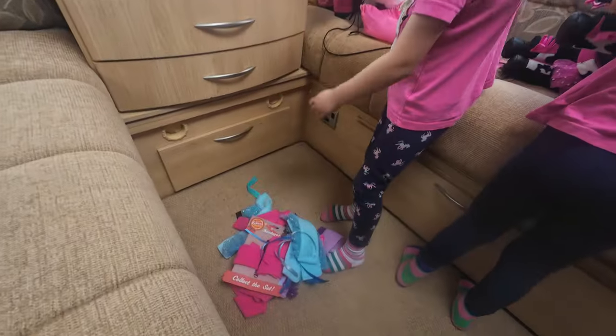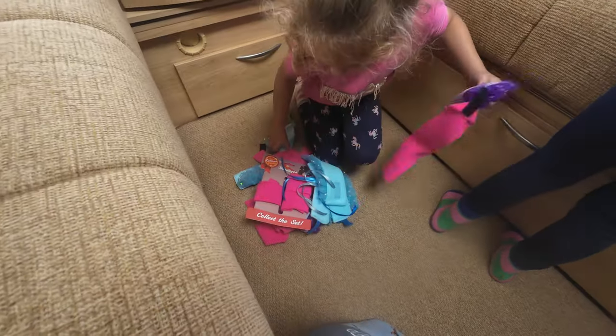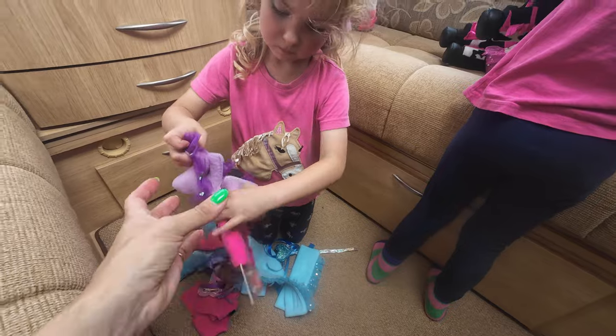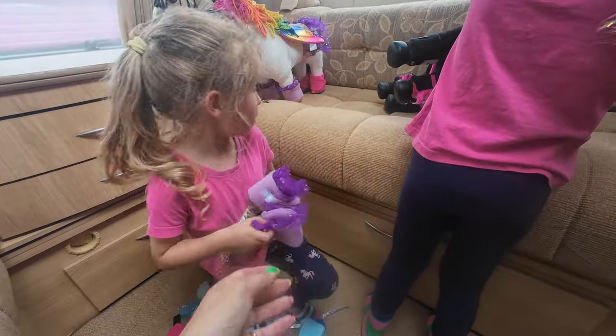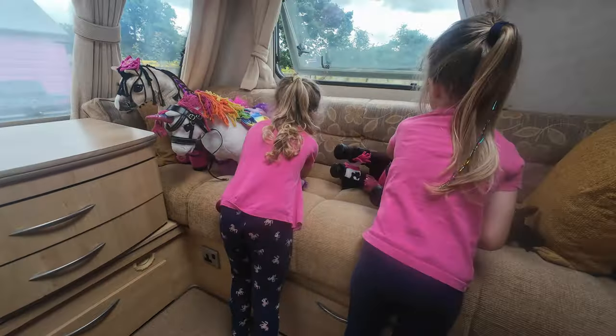Aha. So these are some of the other tutus and stuff which come with it. So there's the purple one. Show me the purple one. This is the one that goes as a matching set with what's on Rainbow. So that's the purple tutu. Don't worry, babes, we can sort them out in a minute. I just want to show everyone all the different bits they can have.